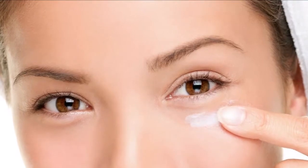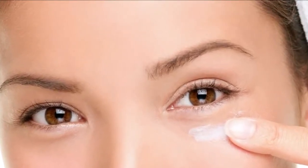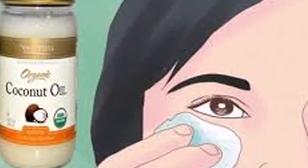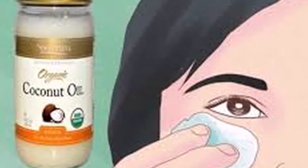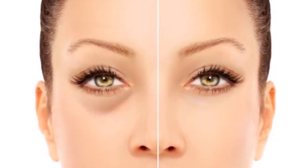4. Varicose veins. You'll be amazed when we tell you that a recent study has discovered that rubbing coconut oil on varicose veins is an excellent method for this problem. So, if you suffer from this problem, we highly recommend trying coconut oil.